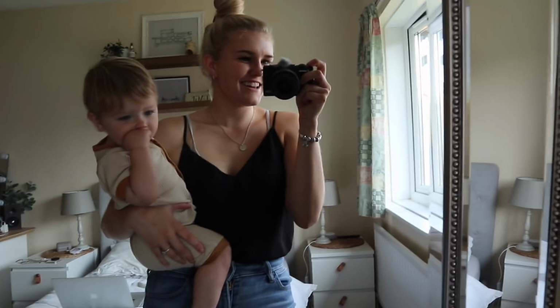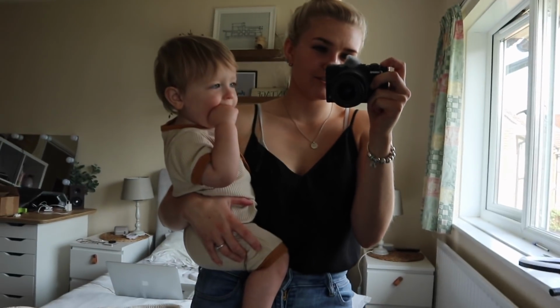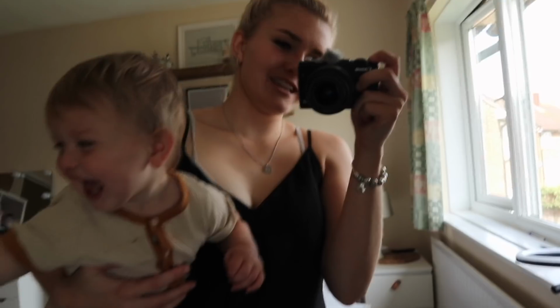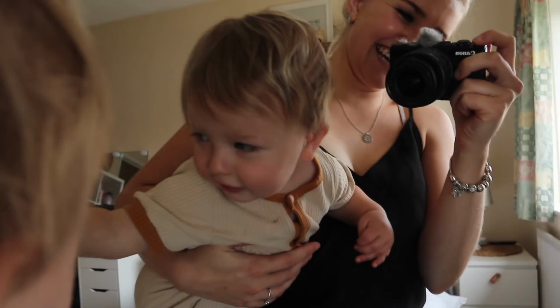So George has obviously still got the biggest head of hair for any 11-month-old. I do need to definitely cut it, but that day is coming. And he's obviously still got his bright blue eyes as well.